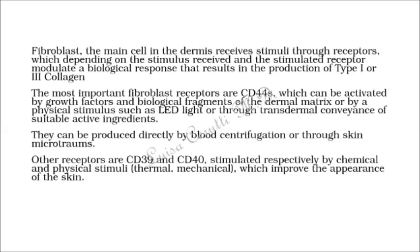Fibroblasts, the main cell in the dermis, receive stimuli through receptors, which, depending on the stimulus received and stimulus receptor, modulate a biological response that results in the production of type 1 or 3 collagen. The most important fibroblast receptors are CD44, which can be activated by growth factors and biological fragments of the dermal matrix, or by a physical stimulus such as LED light or through transdermal delivery of suitable active ingredients.